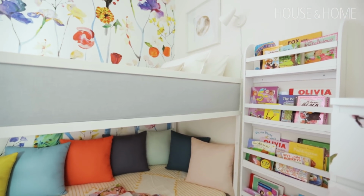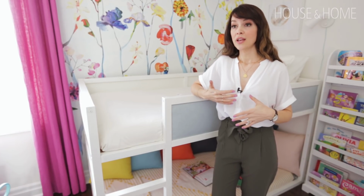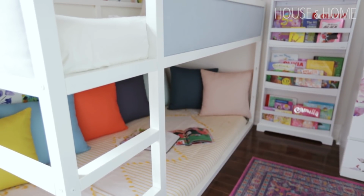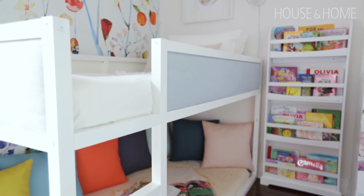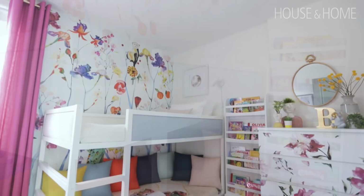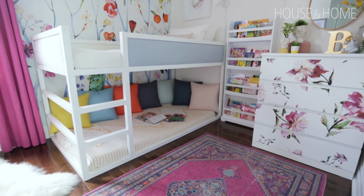I was looking for a loft-style bed, which is a little bit lower than a typical bunk bed, just because of her age, and it didn't feel so tall in the space. So I went to Ikea and picked up one of their classic loft-style beds, and then I upholstered some beautiful blue linen panels that pick up from the wall mural and just give it a nice fresh feel in the space.